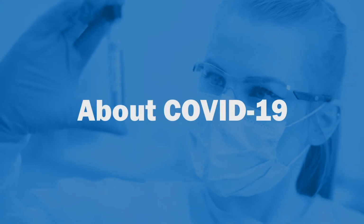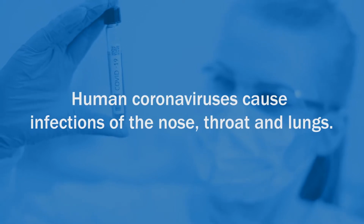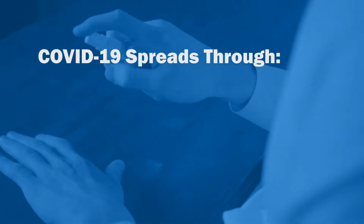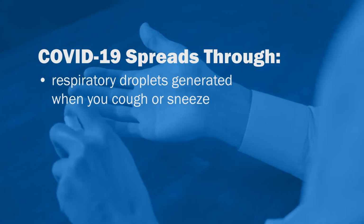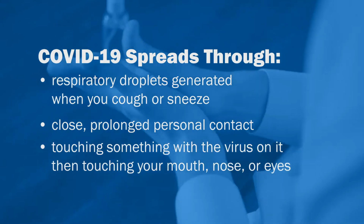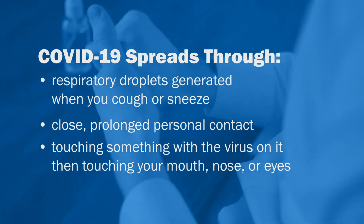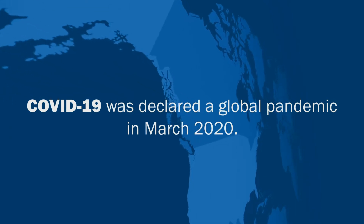COVID-19 is caused by a novel coronavirus, SARS-CoV-2. Human coronaviruses cause infections of the nose, throat, and lungs. They are most commonly spread from an infected person through respiratory droplets generated when you cough or sneeze, close prolonged personal contact such as touching or shaking hands, or touching something with the virus on it, then touching your mouth, nose, or eyes before washing your hands. COVID-19 was declared a global pandemic in March 2020.